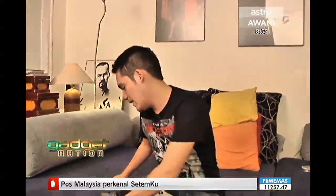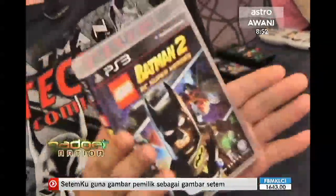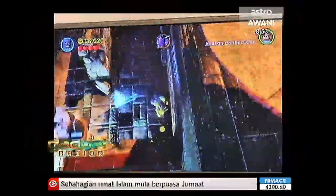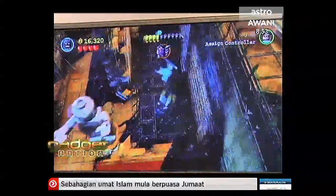Yeah, what you can see right there, Lego Batman 2. Now, I really enjoyed the first one. This is a PS3 copy, pretty much the same on the Xbox, by the way. But I have to say, it is a vast improvement on the predecessor, and actually, I think it's the best Lego game so far. Really is that good.